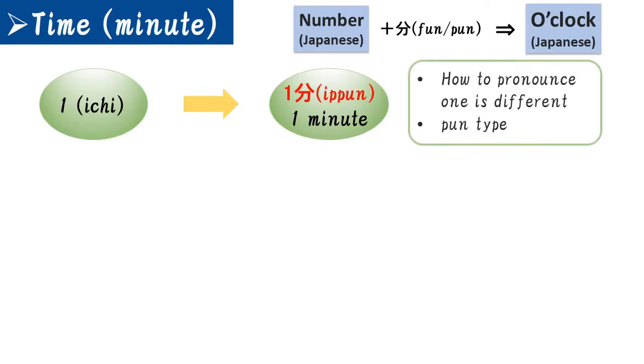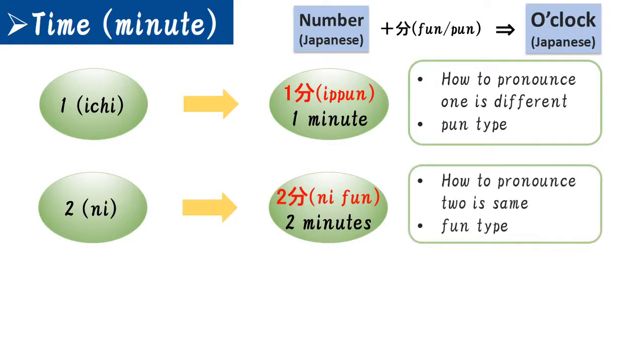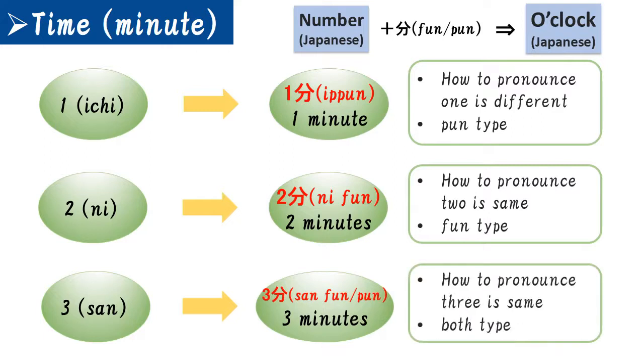As you can see, how to pronounce 1 is different, and how to say minute is 分 when we describe 1 minute. 2 is 2, so 2 minutes is 2分. How to pronounce 2 is the same, and how to say minute is 分. Actually, this is a simple pattern. 3 is 3. So 3 minutes is 3分 or 3分. How to pronounce 3 is the same, and how to say minute can be 分 or 分. Both are correct. You can use the one that you can pronounce easily. Actually, the difference is only which one is easier to pronounce for the speaker.